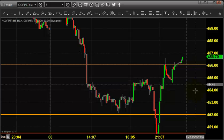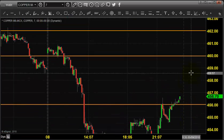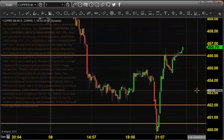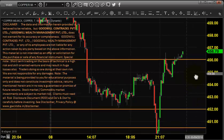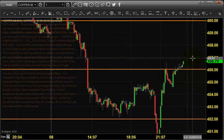We know the fact that if the price is staying above 452, there are always chances that the price will go and hit 460 again and again to break it down. And we need to take our chances. Still the trend is not very clear. Even though we had a massive selling, we need to take our chances.